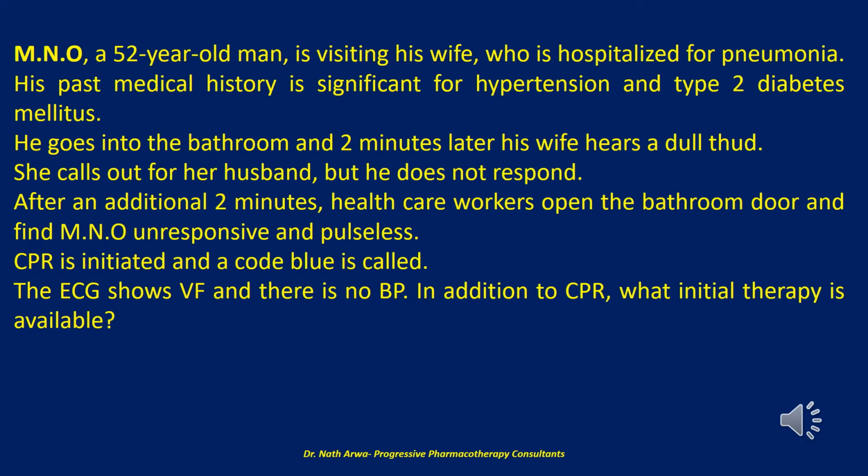For second and subsequent shocks delivered by manual biphasic defibrillators, the same or higher energies should be used. For first and subsequent shocks, a shock of 360 joules should be delivered if a monophasic defibrillator is used to terminate ventricular fibrillation. We will now discuss epinephrine and vasopressin.